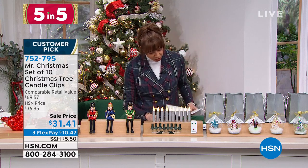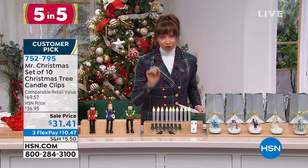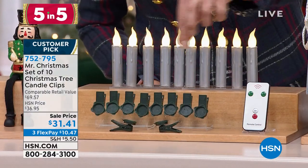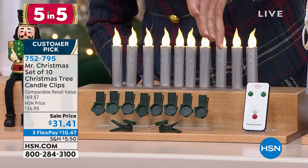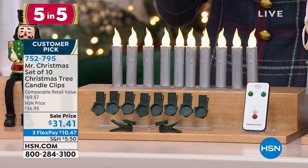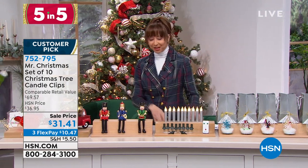Now, Kevin, I'm going to double check. There were three colors originally. Okay, we do have the silver, the red, and the gold. They even come with a little remote control. And then these are the little clips that go to your Christmas tree, artificial or otherwise, so you don't have to think twice. It really does look like flame. I think that is so cool. It's the perfect addition for adding that texture dimension.